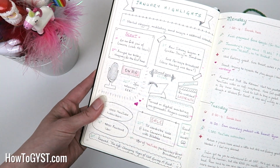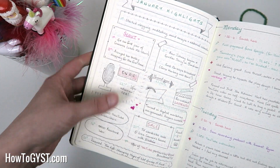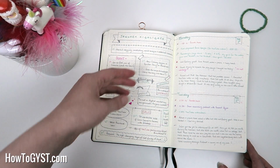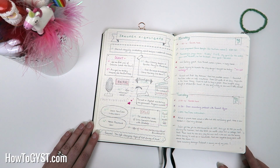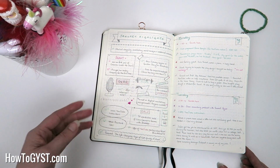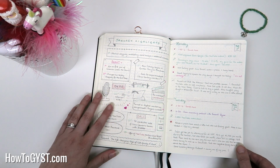And I also decided to do some doodles and things in here, just to make it stand out a little bit more. I like having the highlights here, and even though this page would take me probably an hour to do, I felt that the benefits of this page just outweighed the time that it took me. So you will see these all throughout the bullet journal.